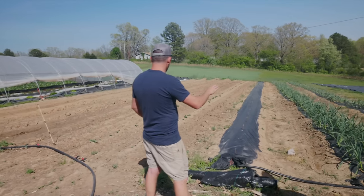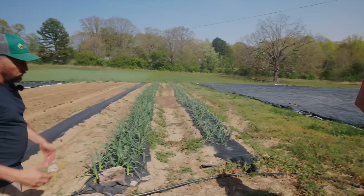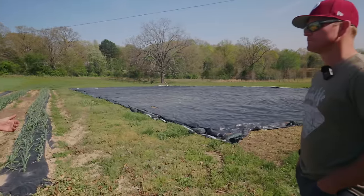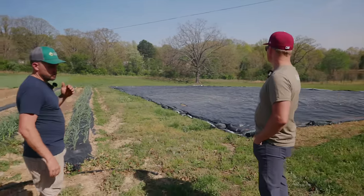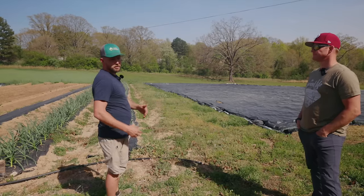We got garlic here, and I think that covered everything here. Silage tarp is on right now. That just went on a couple weeks ago. What I'm trying to do here is kill off a lot of the native species of grass, because I'm not trying to grow native grasses right here. I'm trying to turn this into grain production, more veg stuff.